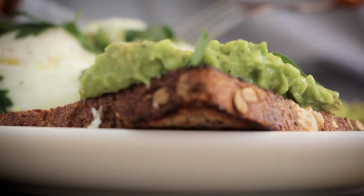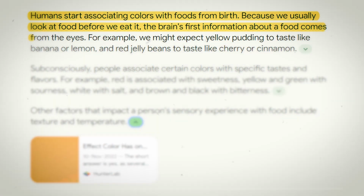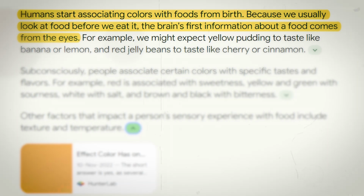Color is often the first element noticed in the appearance of a food product. From birth, humans begin to associate certain colors with various types of foods, and these colors are associated with specific tastes and flavors throughout their lives.